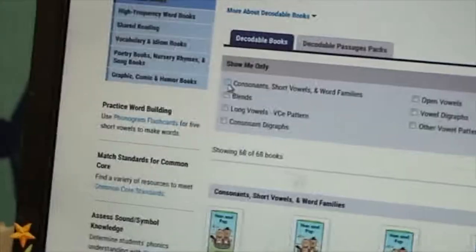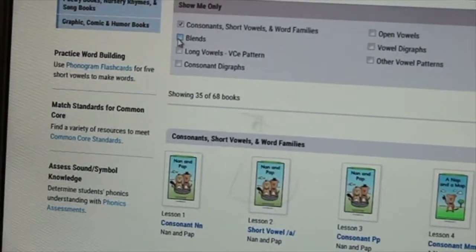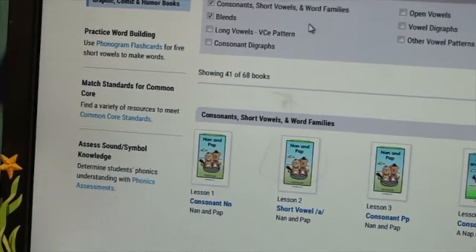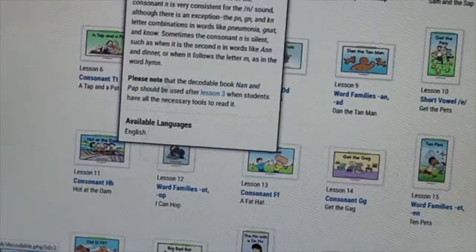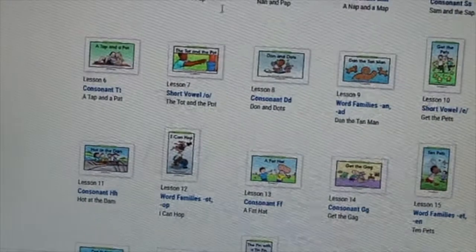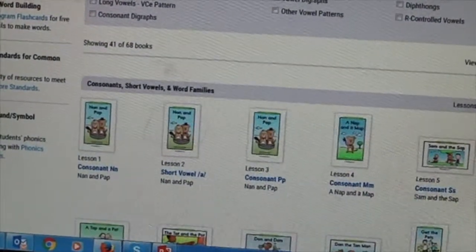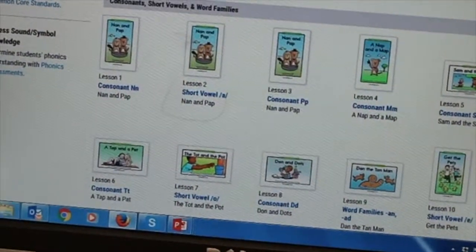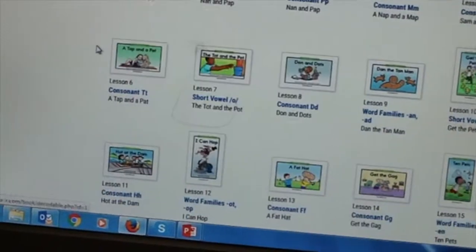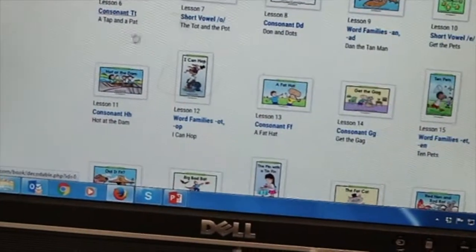So I'm going to go in and click on short vowels and blends, and it's going to give me a bunch of different options. So now I've got 35 different lessons or books to look at. So I'm going to go through and I'm going to pick out some books. Let's see.